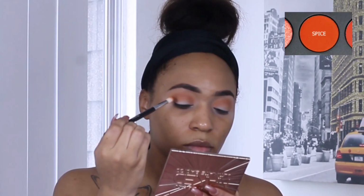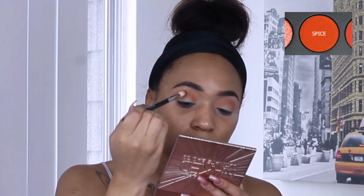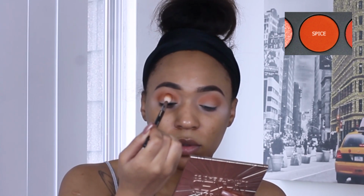All right, so then next I'm going to take that same brush and I'm going to reach for this color called Spice, and I'm going to start to slowly tap this into my crease.